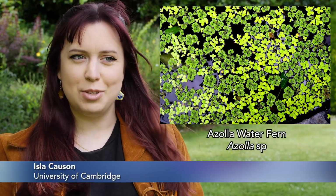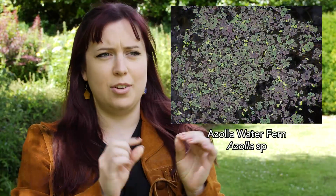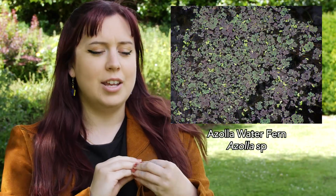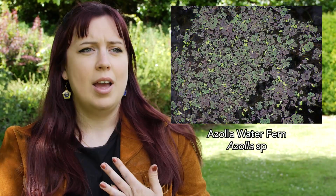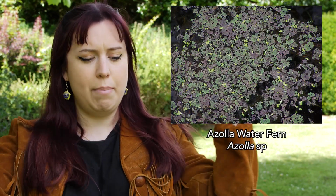I think my favourite plant is the Azolla water fern, which is basically this tiny, tiny microscopic fern that lives on the surface of water. It doesn't look like a fern at all. It looks like algae, or algae that's accumulating on the surface, but actually it's this tiny fern that's got these gorgeous pink and green colours, and it's really good at filtering the water system and working with bacteria to fix nitrogen. As well, it can work as a deterrent for mosquitoes because they can't penetrate the surface of the water to lay their eggs. So it's really good also in areas where mosquitoes and malaria are problems as well.